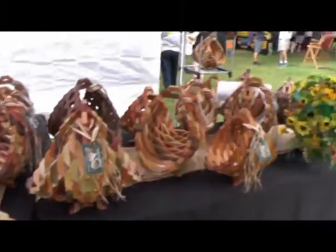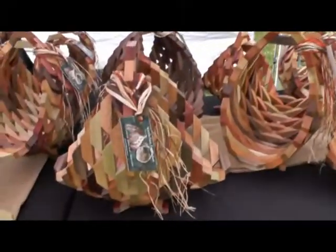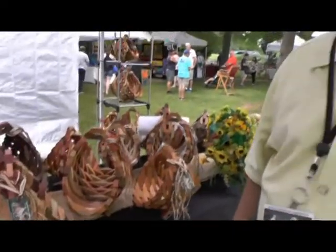Do you travel? Do you go to all the different shows? We go to a lot of different shows. I have these in a lot of gift shops in North Georgia. It's a serious business for you. This is what you do. No, I'm retired. People say, Tommy, it's my hobby. I enjoy working with wood. Keeps me busy.